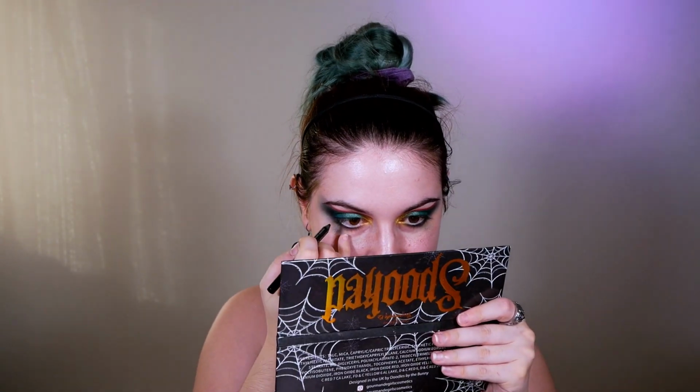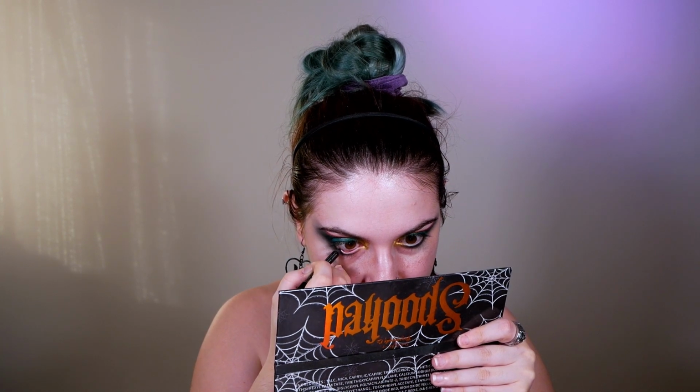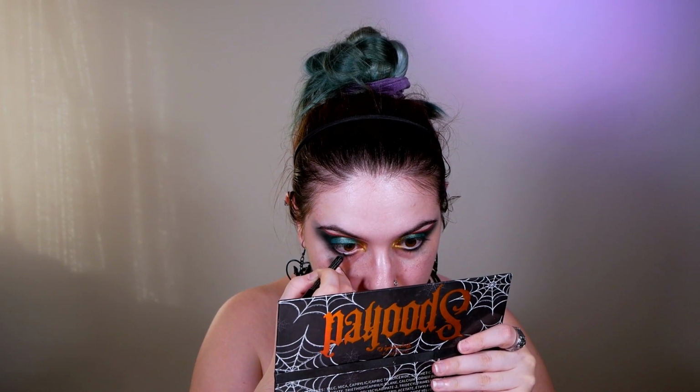Now, for the bottom part of my eye, I'm gonna start by using this eye pencil from Aiden. It's a black one, nothing special here. And after this, as you see, I have already started by adding some black eyeshadow. I'm gonna go with the green to kind of grab it downwards. So hopefully we're gonna have a very beautiful green smoky eye.